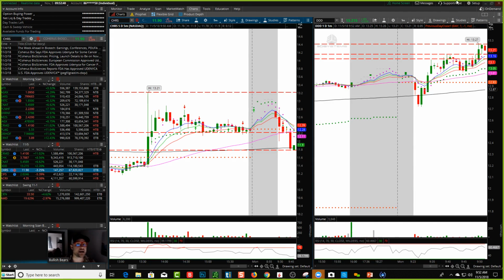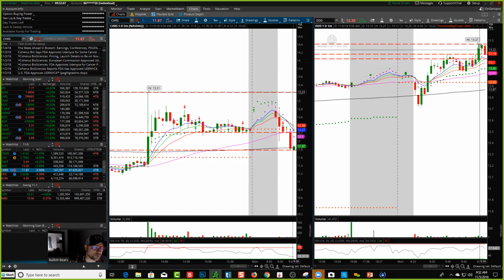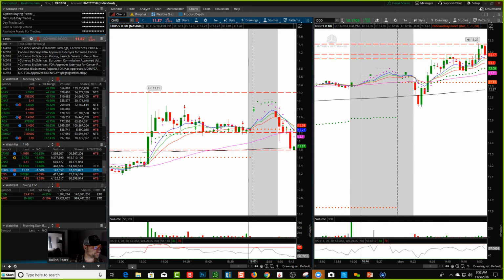Now keep an eye on DDD. Right now, tweezer topping on a 1 minute, which I don't like, so we'll see if it can hold. That's what you don't like to see. But let's see if it gets a bounce and possible bull flag. If not, then it might be setting up for a possible head and shoulders pattern. It's looking weak at the moment. And DDD, I am not liking right now.